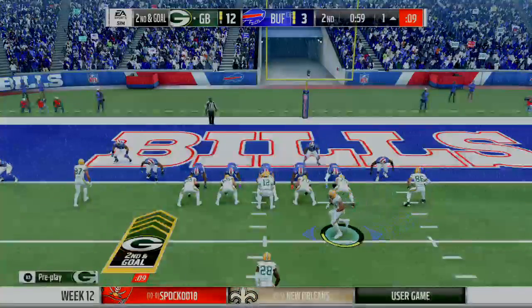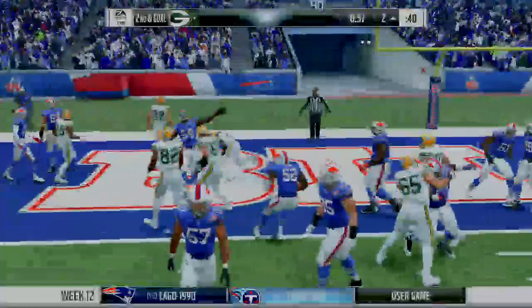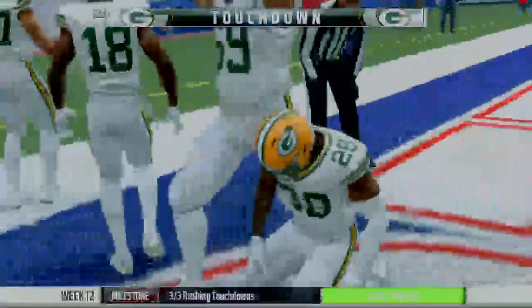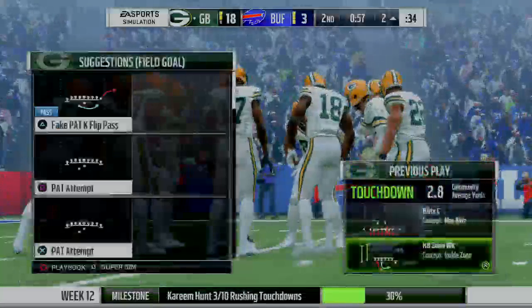Now they'll send a tight end in motion left. Second and goal. Defense digging. And he'll take this into the end zone for a Green Bay touchdown. A great play there. His third touchdown now on the year. And the Packers add 6 to their lead.